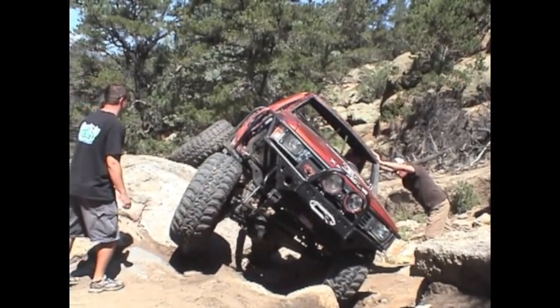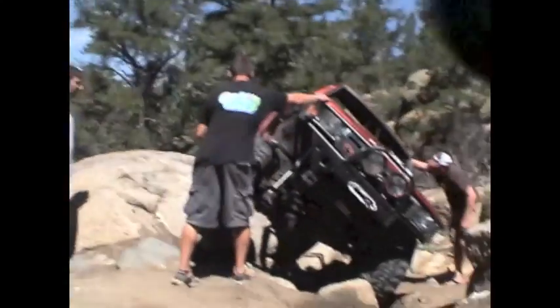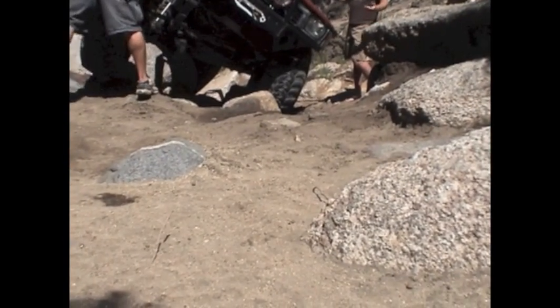Just drove right over this rock. He did a sweet job. Now the buggies work, if you don't mind not having license plates on it.